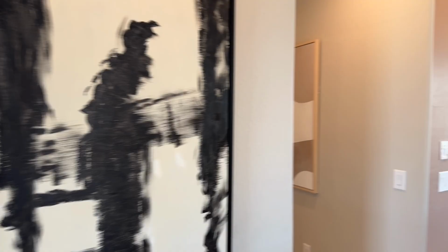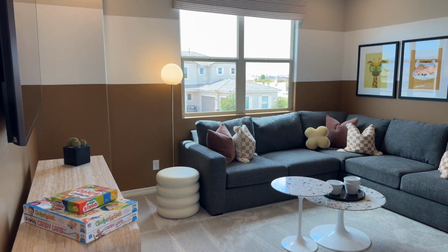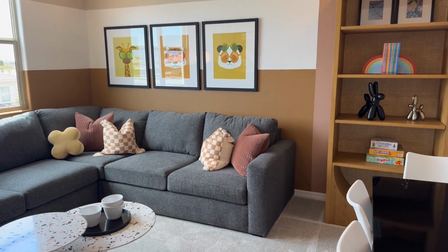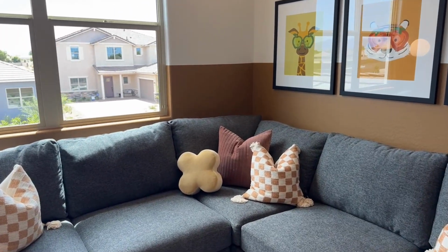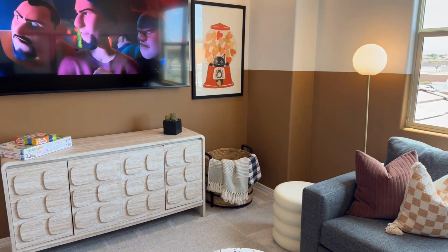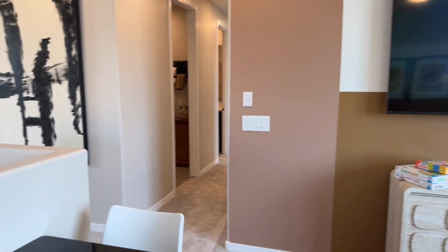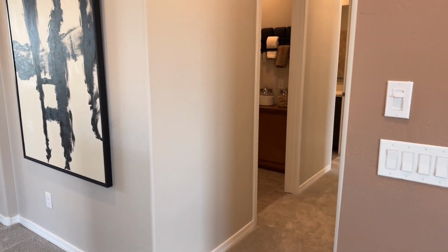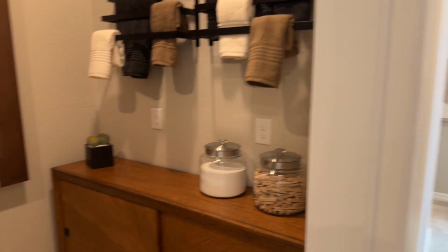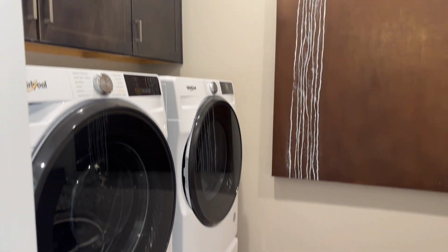All right, at the top of the stairs, we got the loft. And I'm over stairs in my own personal home. Those days are long gone. But if you are in a two-story home, I do really like having these lofts up here. You can use them as play areas, reading areas, another TV area, study area. They're really versatile. Got an upstairs laundry room. That's great. You don't have to carry the laundry baskets up and down stairs.